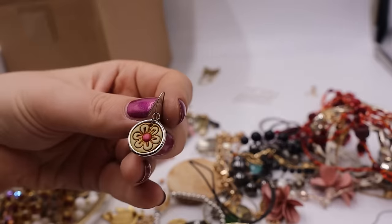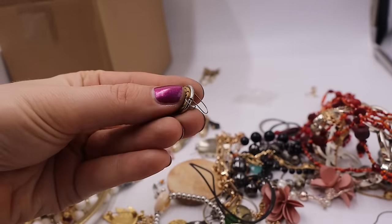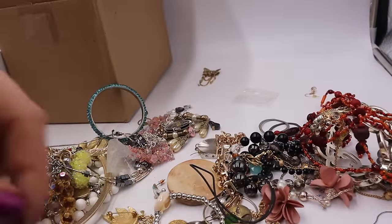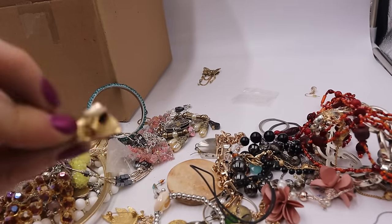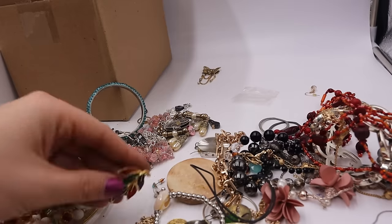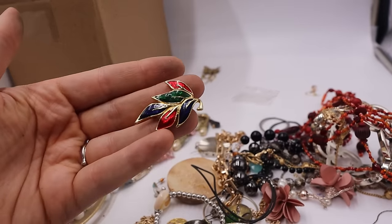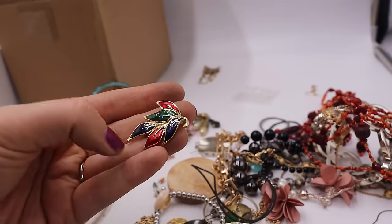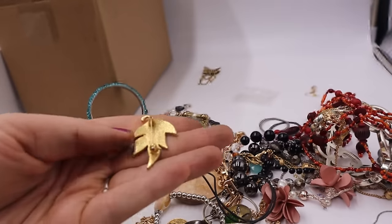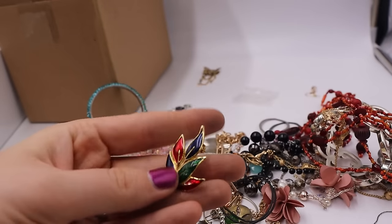Okay, we have this flower. What is this? I don't even know. It's made out of something. All right, we have that earring. We have this clip-on. We have, ooh, that's bright, lovely colors. Red, that red enamel. Love it. Avon does that red enamel. And are you marked? No, but I like it.